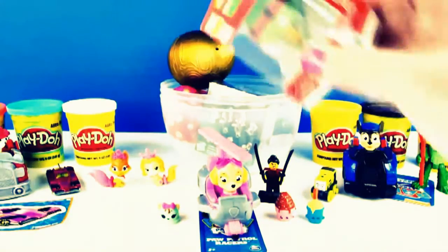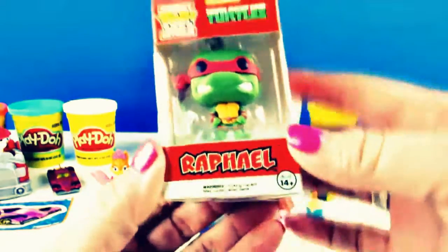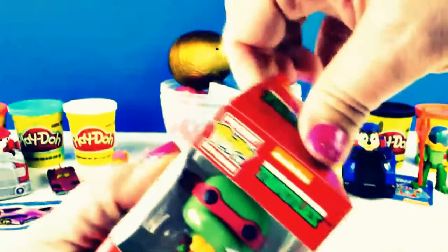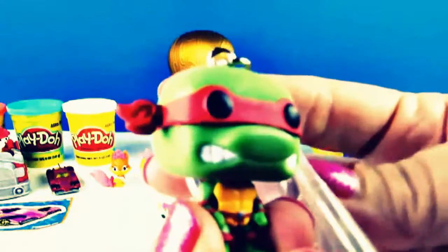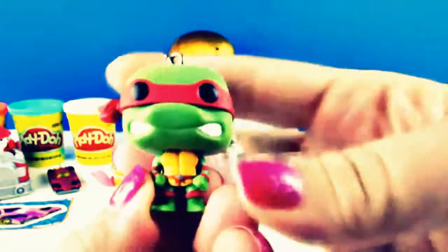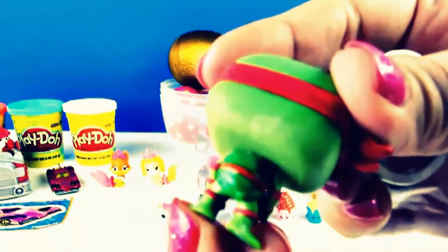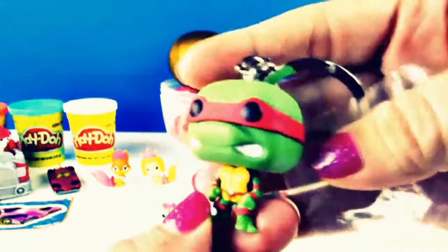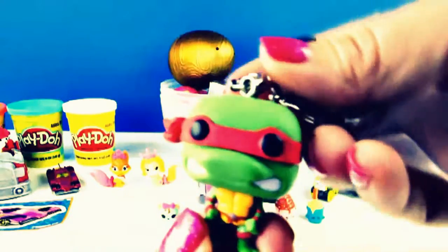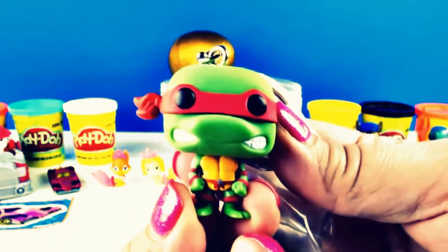Next, let's go for this. Yay! It's Raphael from the Teenage Mutant Ninja Turtles as a little tiny Funko Pop. It's called a Pocket Pop. Look at Raph with his little red bandana on, his red mask on, I should say. And look at those details they have on these. They are too cute. Look at his little shell. That is really neat. What a cool keychain. I have a question. Which turtle is your favorite? Is Raph your favorite? If not, tell me who is your favorite.